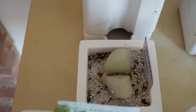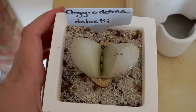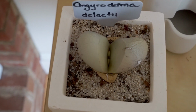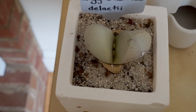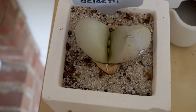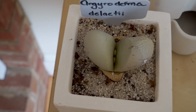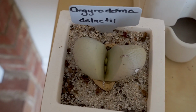Moving on, we have an Argyroderma delaetii. As you can see, it's not dead yet, which I'm super thrilled about. It's also producing 2 leaves in there, so that's cool. If you remember from my mesemb videos, I mentioned this one didn't perk up like the other 2 that I got at the same time, but it looks like it's fine.